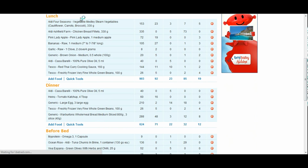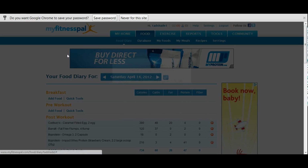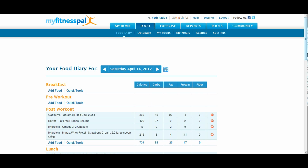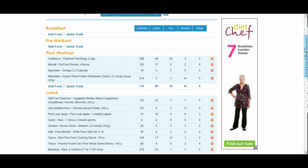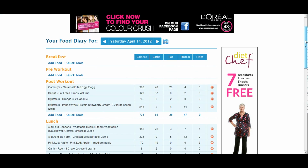You can also edit anything on your main page. So say you planned to have 1 banana, but instead you had 2 bananas. You can click on the link and then click 2 servings, save changes. And then if you go down, 2 bananas now, here it's got 2 medium bananas, and it basically doubles up all the macronutrients and again adds to your totals. So yeah, that's how you add foods if they aren't on the database.